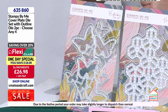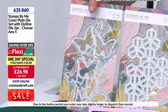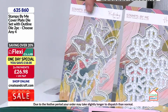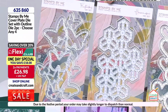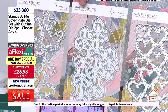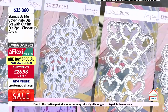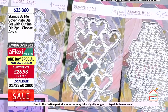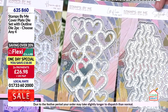This one here is your Flutterbuys. As you can see, Tony's going to talk us through exactly how we're going to use these in just a moment. It is limited stock as part of your pick four in your one-day special. The next one we've got for you just here. This is your hexagon, your hexamosaic that you are looking at. Half the stock has gone there. Coming along to the next one here, this is your Lots of Love, as you can see, with those gorgeous hearts with the stitch detail there. Limited stock of the heart, so we're definitely going to be losing more of these options in this show.